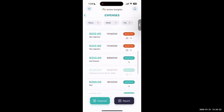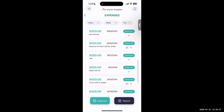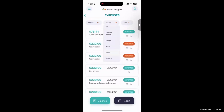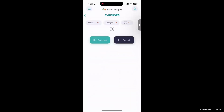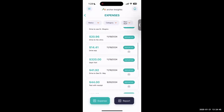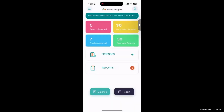Now in the bottom, when I scroll down, I can see that there is this report of $333 that does not have a receipt attached to it. And I can switch back and also toggle between HCP and non-HCP, non-Sunshine related expenses and see a separation there. So coming back to the dashboard, now I'll create a new expense.